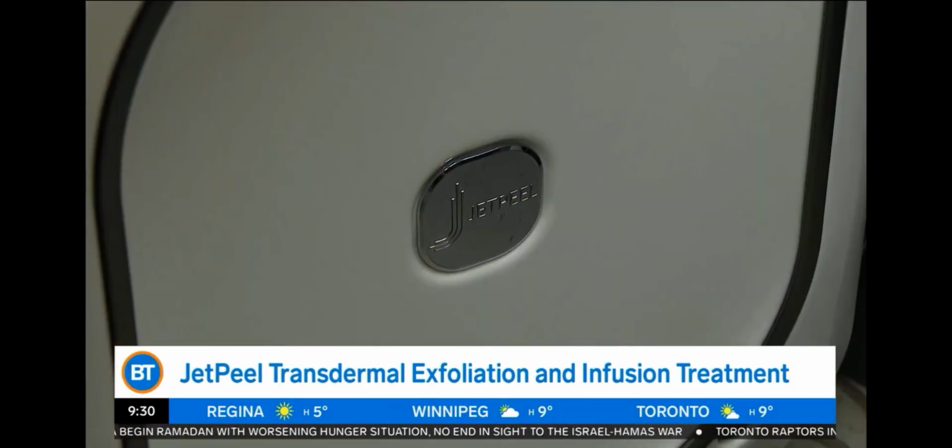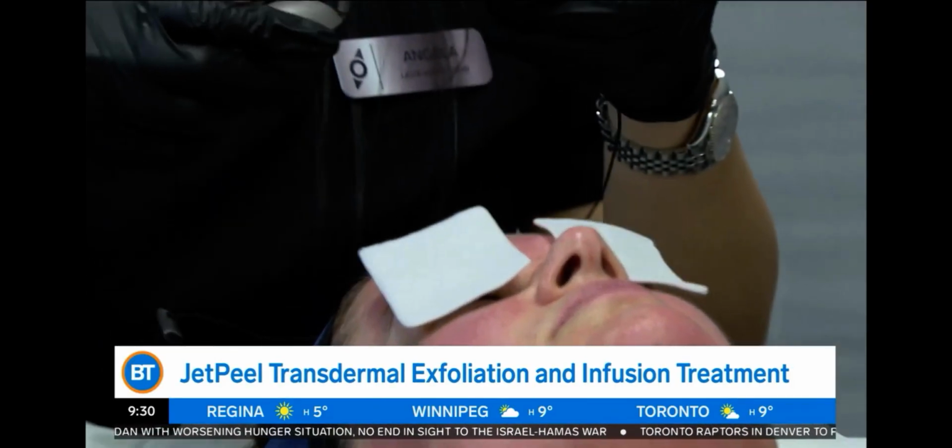There is another treatment, though. We're going to go through some of the celebs from last night, but there is another treatment worth bringing up, right? Yeah, so the JetPeel, it is an infusion system. So it uses a jet of water. Sorry, J-E-T? J-E-T. Okay. Like a jet plane, and you can see it being done here.